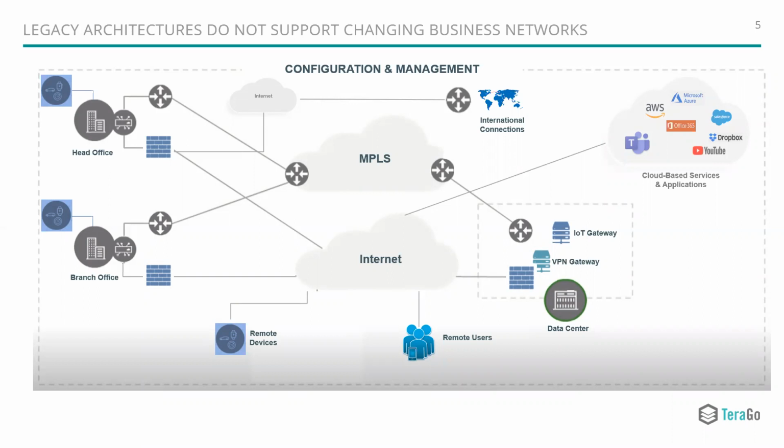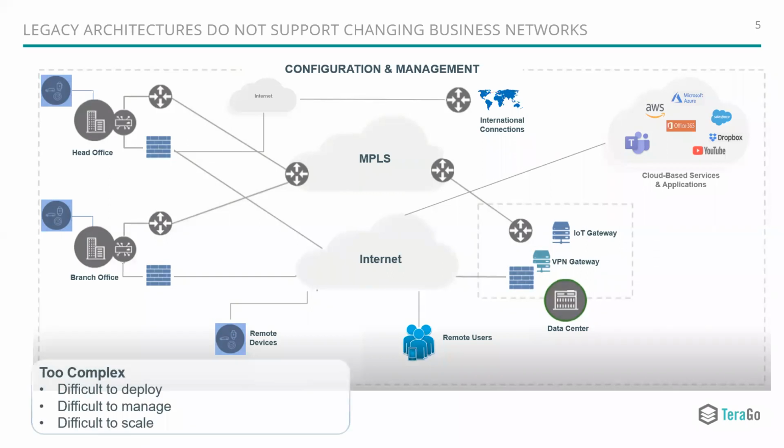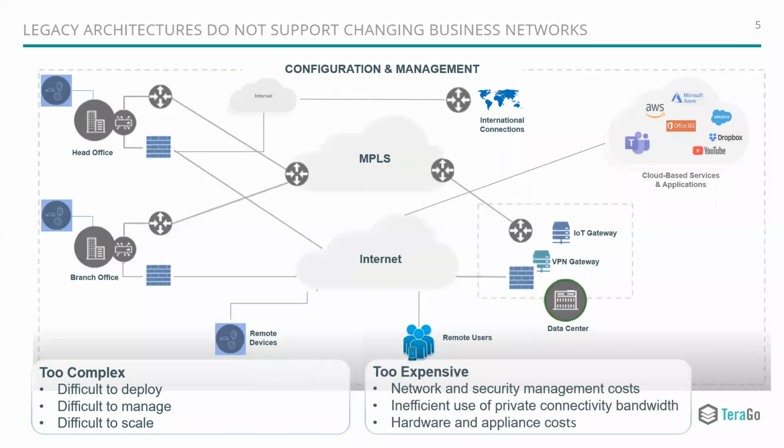All in all, it means that these types of networks, the legacy network infrastructure, are too complex. It's very difficult to deploy. It's difficult to manage, and it's difficult to scale. And it's too expensive. When you consider all of the hardware that's out there, you have to pay for managing all the hardware and all the maintenance with it. Too much private connectivity is being used, and there are the network and security management costs that have to support it.